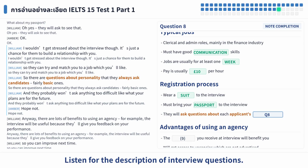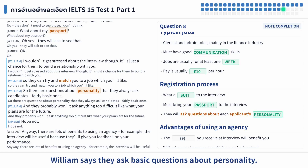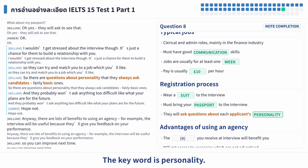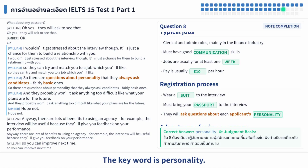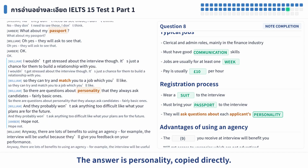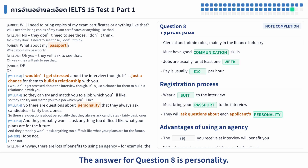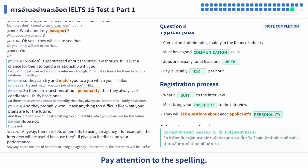Listen for the description of interview questions. The answer is a noun. The question asks about what aspect of each applicant. William says they ask basic questions about personality. The keyword is personality. The recording directly says they ask basic questions about personality. The answer is personality, copied directly. Don't be distracted by plans for the future mentioned later. The answer for question 8 is personality. Pay attention to the spelling.